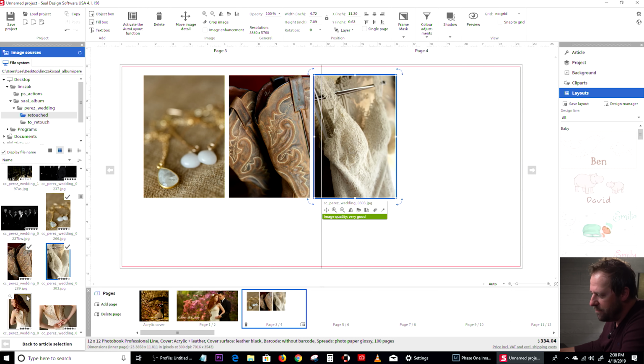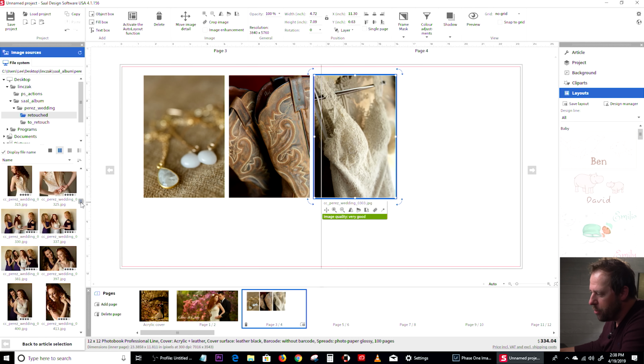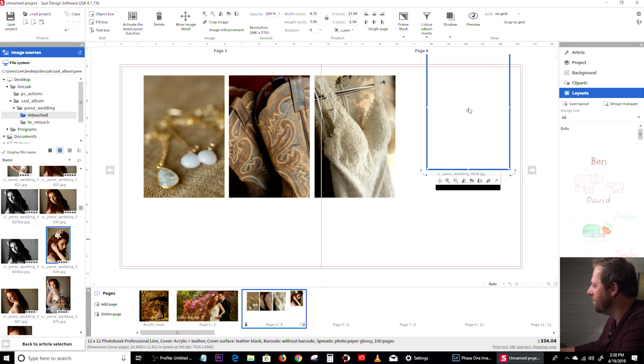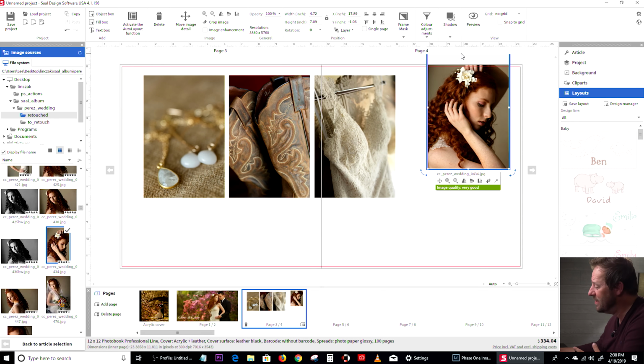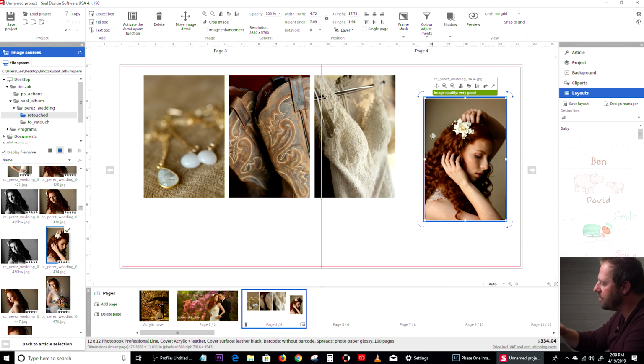Then I also have some shots of her doing the dress up on her own, but then she had a beautiful hairpiece. And we did a shot to kind of focus on that. So that's another detail, but it also has a human element of her actually adjusting it. So I think these 3 are going to work really well. Now, in terms of my thought process here, I have 3 vertical detail shots. Those are going to block really well together.